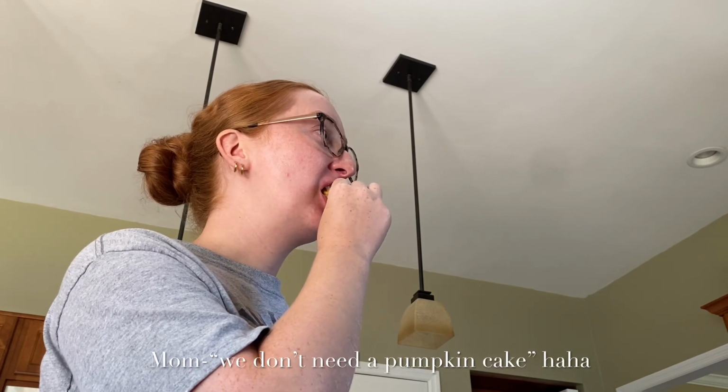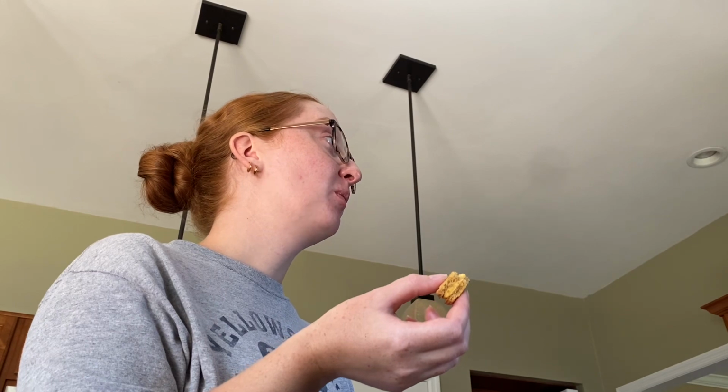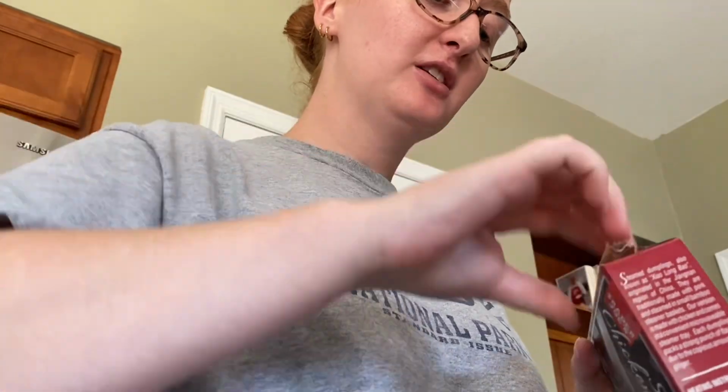We don't need the pumpkin cake. It tastes like pumpkin cake. Mm-hmm. It's probably why I like it so much. It tastes like pumpkin cake. The smell adds even more to it. Mm-hmm.